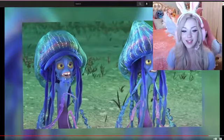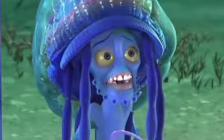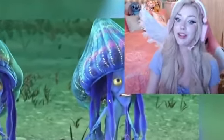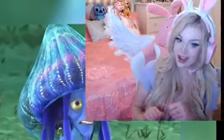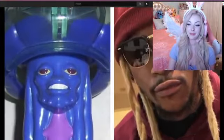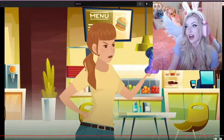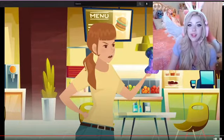Wait, the Shark Tale jellyfish look like this? I thought the main characters were scary enough, but the jellyfish? Okay, girl, I'm not trying to be rude to them, but why do they look like that? Not only does this character have a face like the rapper Future, but some said the shape was also kind of suggestive. That just does not look right on a lot of levels. Why would they ever release that?